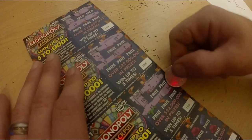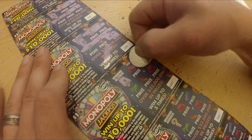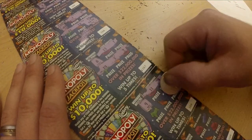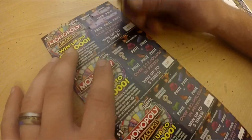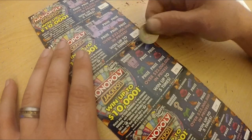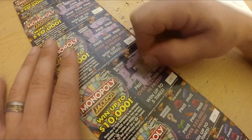Okay, so far we're at $107, and we are at ticket 166. Not looking too promising, guys. Trying to wear my arm out, honestly. It's a weird little motion I'm not used to. We got a 5. $1, guys.